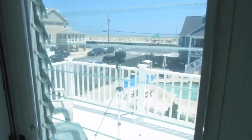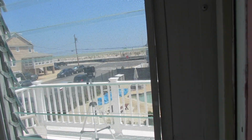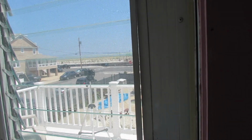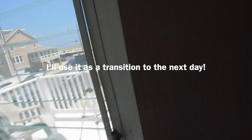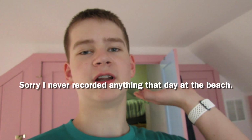This is the balcony sort of area. Nice and open. I'm just still shooting a time lapse out there. Yeah, that's nice. You guys will probably see that in the beginning or the end or in the middle or transition or something. But yeah, overall it's a nice house. I'll show you a little bit more of it later, so I'll get back to you on that. I'd assume we're probably going to the beach now. Whatever clip I have, I'll put that in right here.